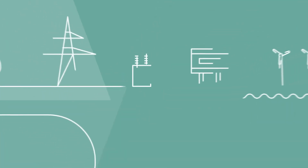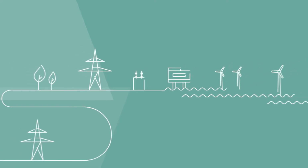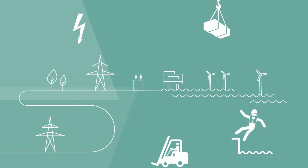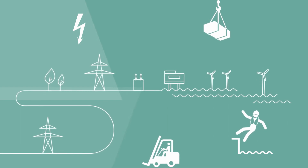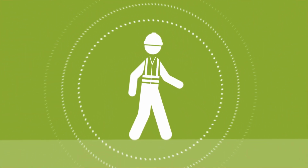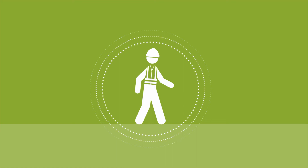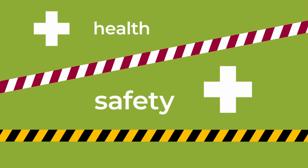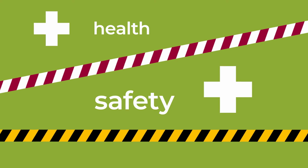The different construction sites, ships and offshore structures can present various hazards during the course of a project. That is why it is necessary to provide separate, possibly differing HSE instructions. For 50Hertz, the protection of your life and health has the highest priority. The continuous improvement of health and safety management is therefore an integral part of our corporate strategy.